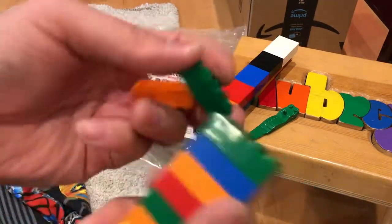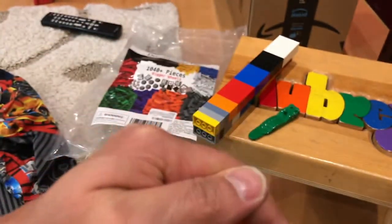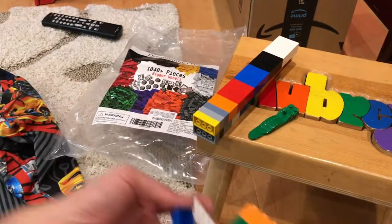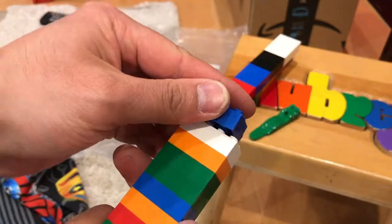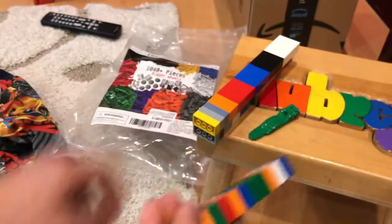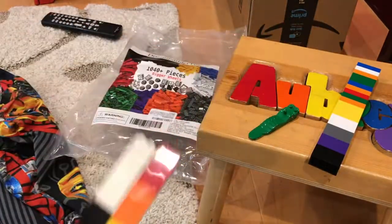But the way they go together, it's not really for the youngest of children. I mean, it takes some pressure to put them even together, okay? Now, I know most people don't build just a single stack like that, but it's just the general test of how will it feel to a child when they're working on it. I think the Brickyard version feels a lot more like Lego does.